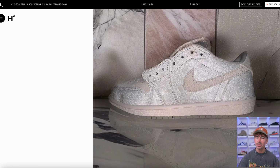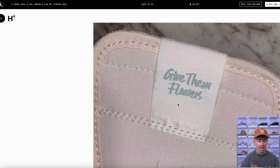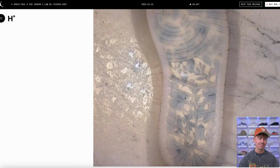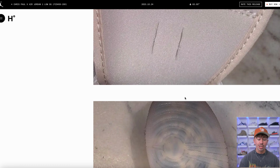It kind of reminds me of the Clot Air Forces or the dunks that they did recently. It says Give Them Flowers on the tag over there, and then the bottom of the shoe also has a semi-translucent effect to it, which you also have more flowers underneath. Now, we actually have a release date for these, which is October the 24th.